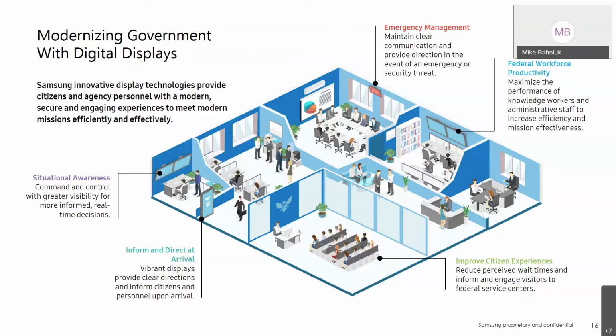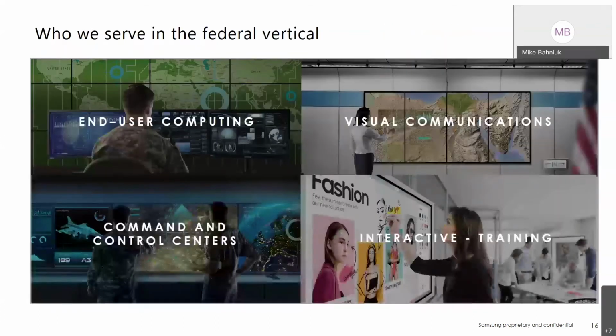And I think if you look back at each of your buildings and agencies, you'll see some of this being used today in different areas. Go ahead, we can go to the next slide. So there's four areas that we're going to focus on here, some different use cases that we're seeing most widely used. So end user computing, displays at your desktop, visual communications in terms of some of our standalone displays, some of the large format displays used in command and control, and interactive training with some of our touch-enabled displays.